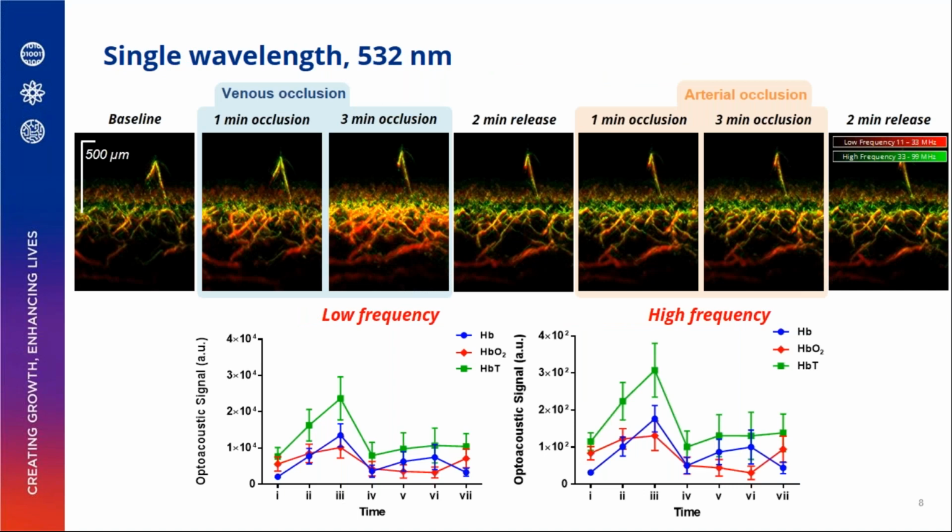We can also look at the images at one particular wavelength, 532 nanometers, similar to RSOM. And when we separate the signals into high and low frequency, we observe that the low frequency and high frequency intensities actually increase during the venous occlusion, with the peak occurring at the third minute of occlusion, while during the arterial occlusion, no discernible differences in the low frequency and high frequency signals were observed. And this is probably due to the fact that the blood accumulation occurs during venous occlusion.